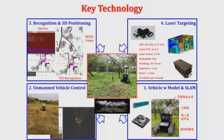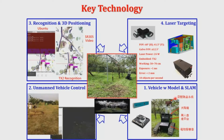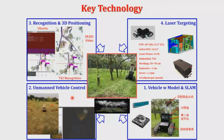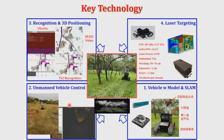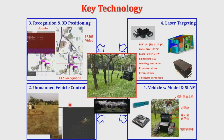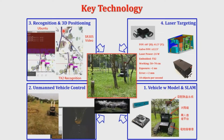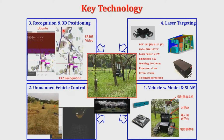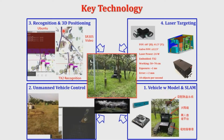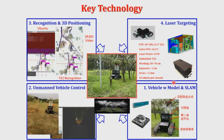Just as I mentioned, it's four technologies. First of all, you need to build the virtual vehicle, and then know the model, and then know the vehicle operation. Then you need to control the vehicle to follow your reference path, and also handle obstacles, like I said, a small animal or even a human or some cactus. So it means you need to avoid them. So you use reinforcement learning, and we also use AI to recognize insect pests in the street. After the recognition, we need to know their 3D position, X, Y, Z. Then we will use our laser scanner to target the insect.